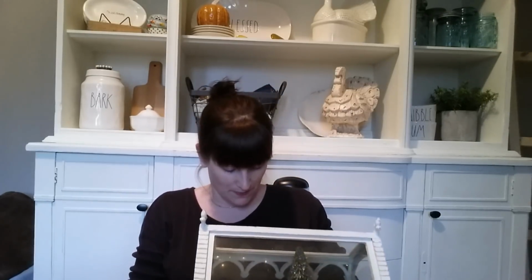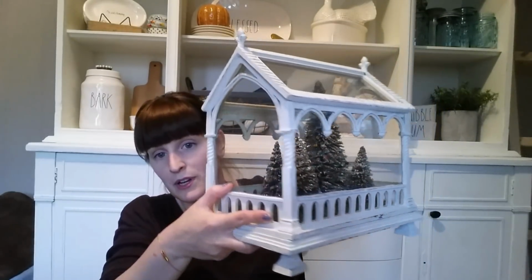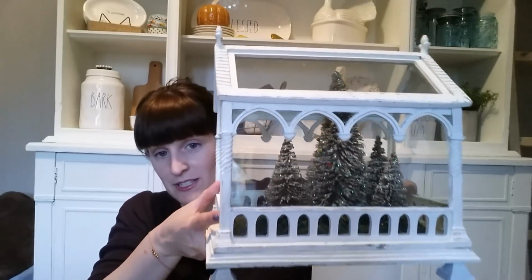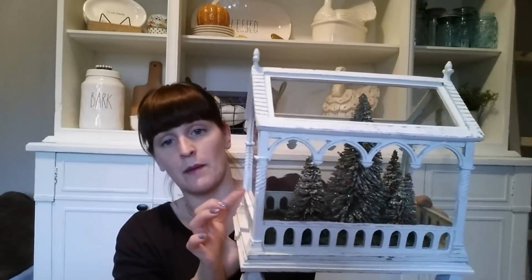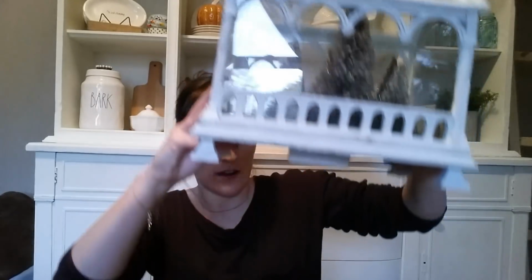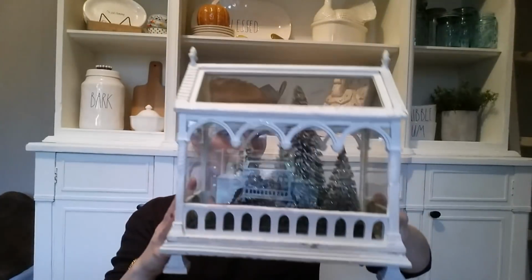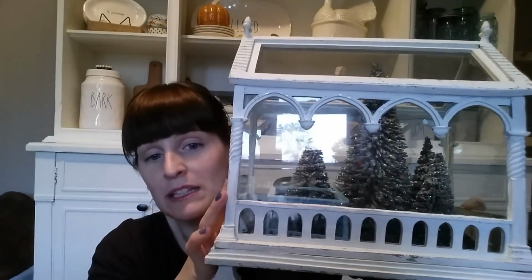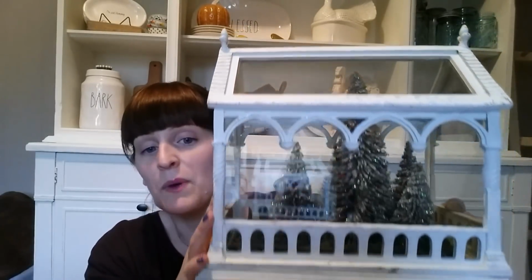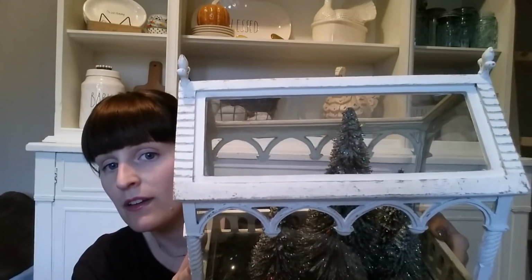And I went and got some ideas, but I came home with this one item, and my husband actually bought this for me. And it's this really pretty glass house with some trees inside of it. And then there's moss down in there, and this top part is separate. And then on the bottom, it takes batteries. And it's originally a Department 56 piece, and it came with all kinds of gold leafing all over the entire thing. So I chalk painted it white and then distressed it so it would look more like wood.